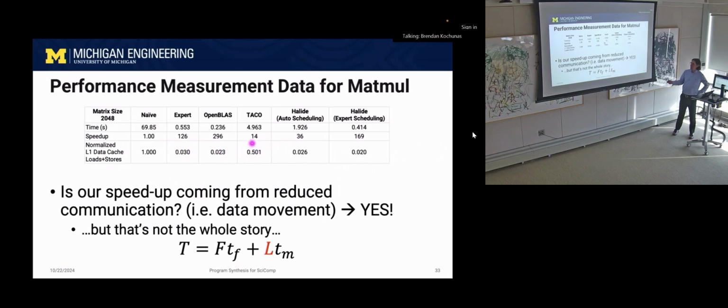Taco only gave us 50%. Then Halide, the auto one did pretty well, less than what we did with our expert, and then the expert did even less. But even though this is less than ours, this isn't the whole story. We can go from 3% or 2.6%, basically 3%, and still vary considerably in our speedup. So something else is going on.